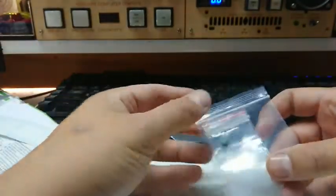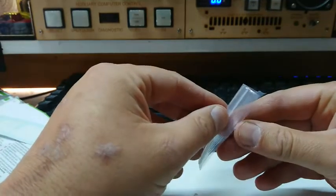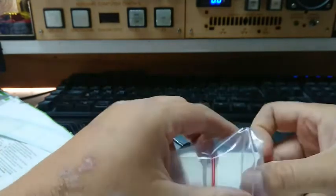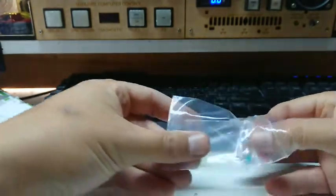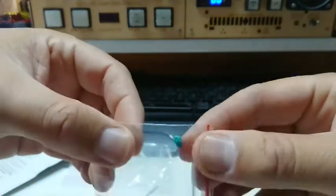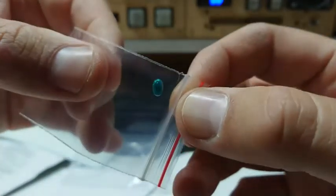Anyway, these are some synthetic opals I've ordered. I was looking at an opal triplet, but I decided to go synthetic instead. Let's have a look at these guys. This is just a really stunning little piece of stone, even if it is a synthetic one.